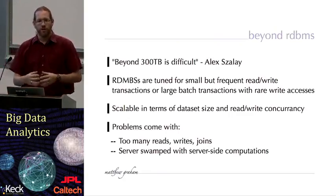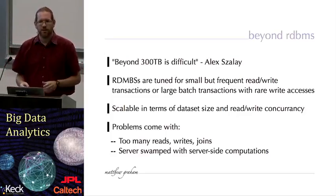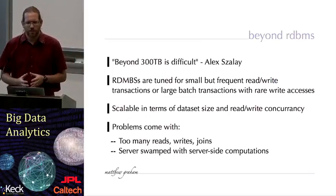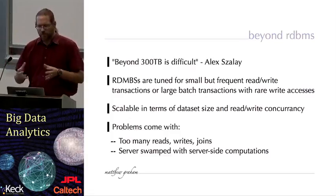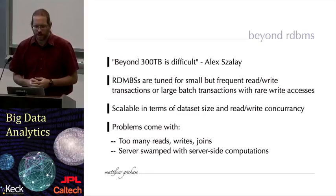You can always spread the database onto multiple servers and clusters of servers, distributed clusters of servers in some cases, if the types of problems that you're wanting to deal with are still that you have small but frequent read-write transactions or large batch transactions. The amount of data or the number of users doesn't really matter.